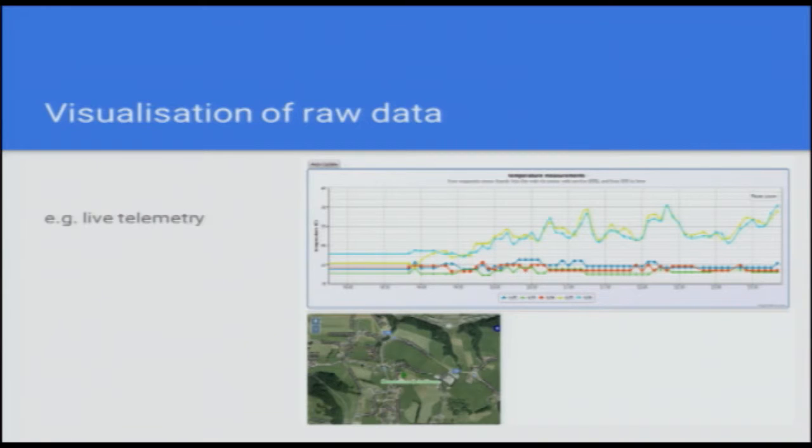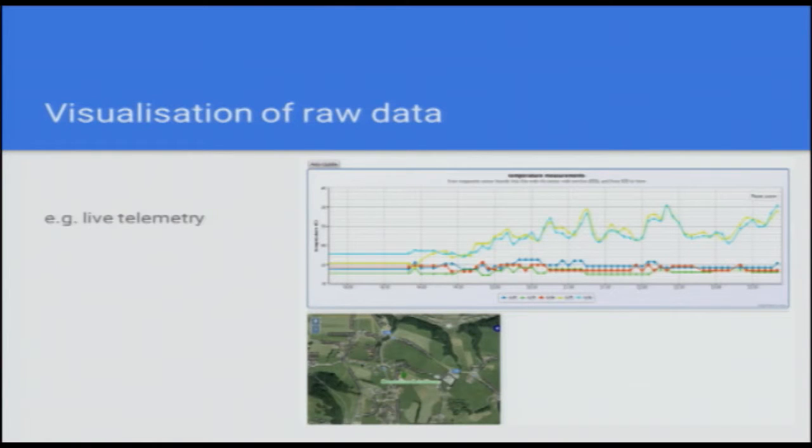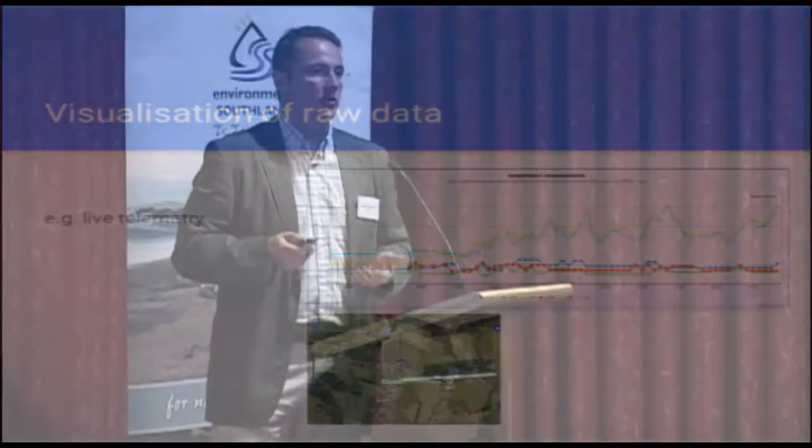And speaking about visualization of raw data versus visualization of, let's say, curated sampling data, if you use again that higher level approach, then the technology behind it would be pretty much the same. You would just have to add different metadata items. That one is raw data. It could be, for example, the quality coding, and the other one is curated data and is quality checked and maybe even checked against field sheets or calibrated.